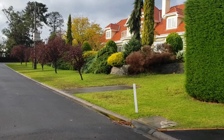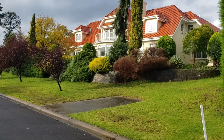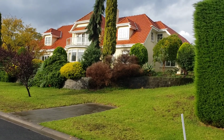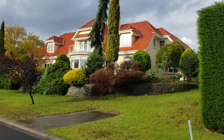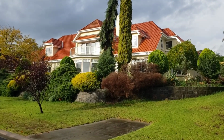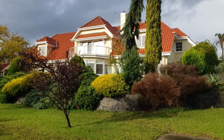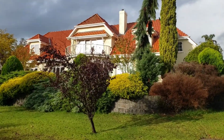Good evening from Mount Eliza, and I'm on my evening walk, and I thought I'd bring you along. I found a route that I take out of the street where I'm at. Look at this house. Is that beautiful or what?